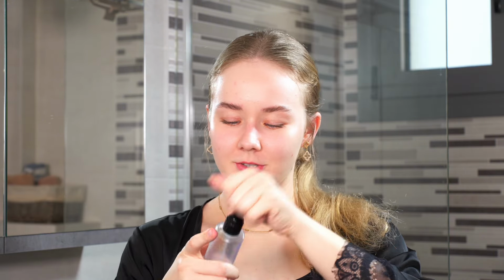So next up I'm going to use my Advanced Snail 96, and this one is so moisturizing. I would highly recommend you go and get your hands on this product. It is so good. It's honestly so hydrating. Holy grail of moisturizers. My favorite, it's Barbara Sturm face cream.